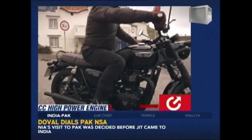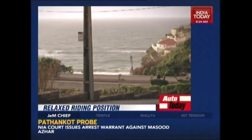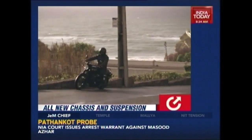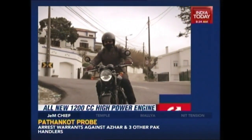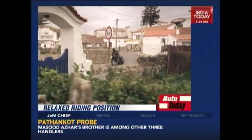But the best bit about the T120 is how it rides. The engine is smooth as silk and the riding position just right. Quite simply, one can take on long rides without a shadow of a doubt. The suspension is tuned to absorb bumps well, and while it is not meant to be a corner carver, it does give you enough confidence leaning into one.